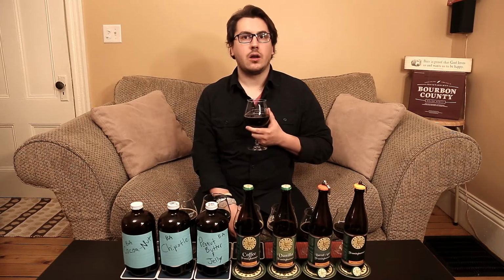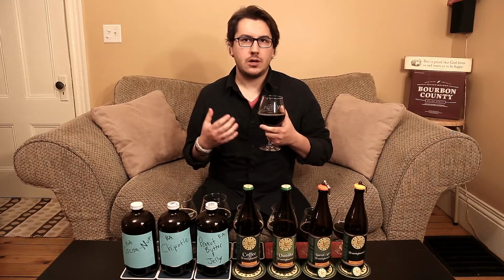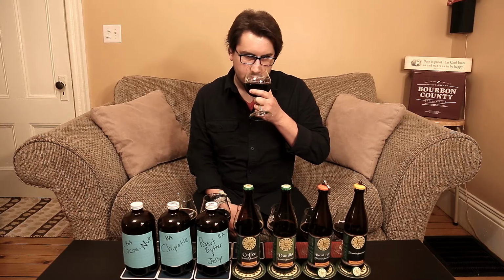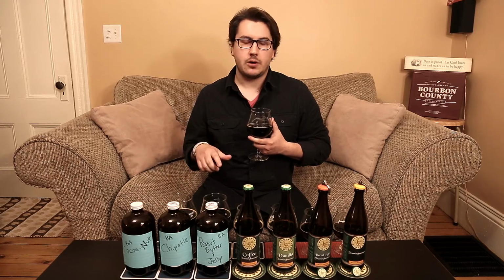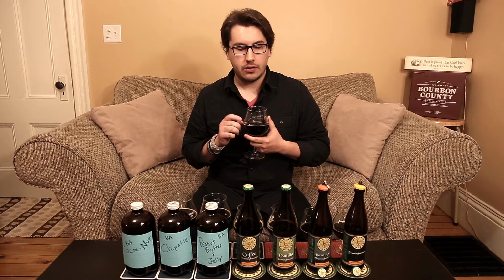I'm definitely getting coconut, I'm definitely getting chocolate, definitely a more rich, more dessert kind of aroma to this. I don't think it lost anything. It smells really good. I'd say right now, as it stands, I would say the peanut butter smells the best. In second place would be the coconut, and third place I think would be the coffee right now for me.